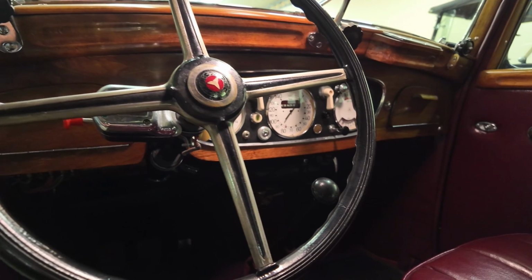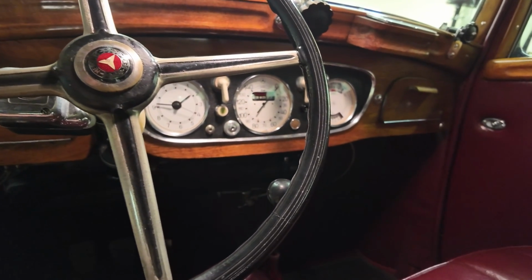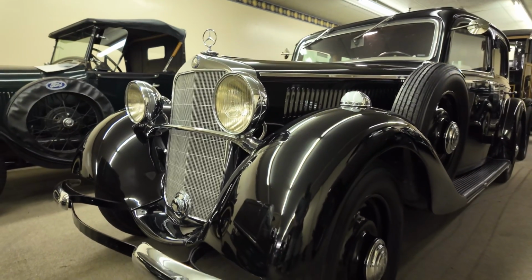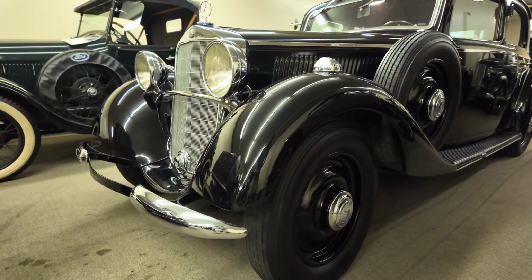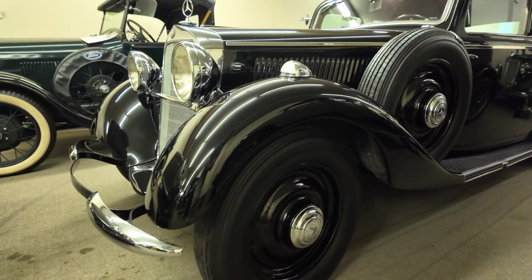Against it, information is hard to come by, and I wonder if there's club support for this car. I would assume so. Parts may be hard to come by, but that's all that I can really see. It has an awesome interior. I would buy this car, and that's coming from somebody that's not a huge Mercedes-Benz fan.